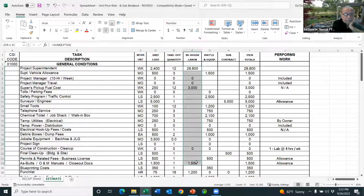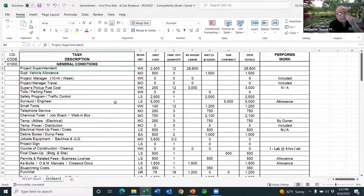In-house labor goes here. Materials and equipment go here. Subcontractors go here. And totals kick up over at the far right. And over here, we put in our notes to help remind us what it is we're talking about. So this spreadsheet is a clean, simple, small version that any contractor can set up, and you can customize it to fit the way you like to do it.